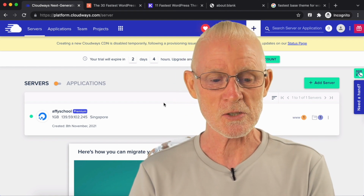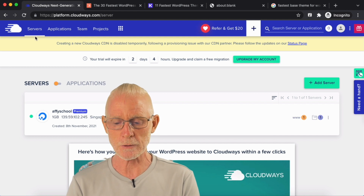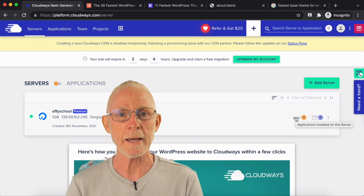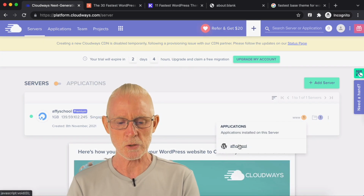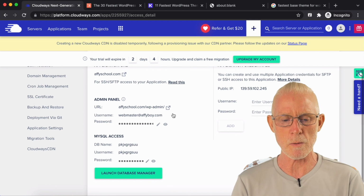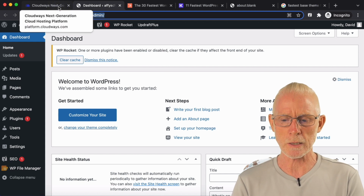Okay, right, servers. Come into here and we're going to log into our servers. I'll show you a little tip in here. Go over here under your servers, click there, and that's your way into your applications. So it's a quick way. Now log in. This is what we were doing yesterday. There's the login, but you'll remember now that the WP admin is what you want. Now in this case, it's gone straight in because I was already logged in.